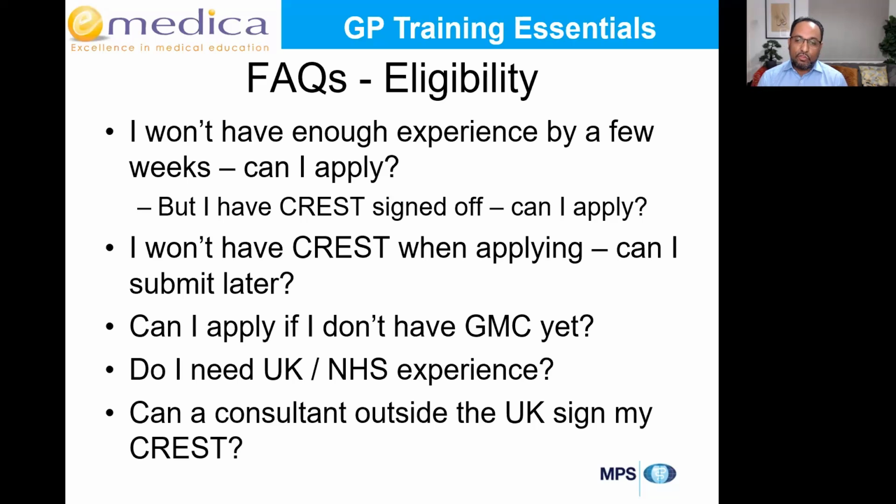Another question: can a consultant outside the UK sign my CREST? Yes, as long as they're a consultant or equivalent, they've supervised you for at least 3 months full time, and you've actually demonstrated all the competencies, then they could sign you off. If they're signing it from another country, they need to give you a copy of their license confirming that they're a consultant or equivalent, i.e. registration with the relevant medical council showing they're at consultant level, and to scan and attach that to the CREST form. Without that, again, it would be rejected.